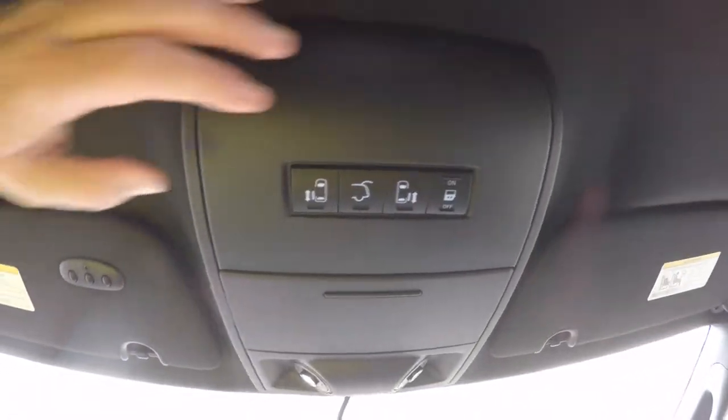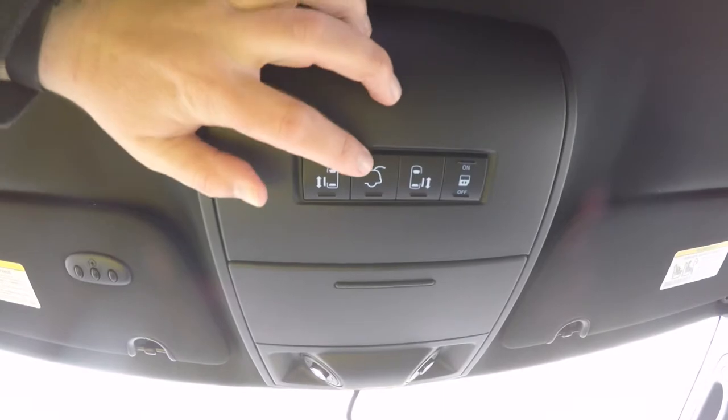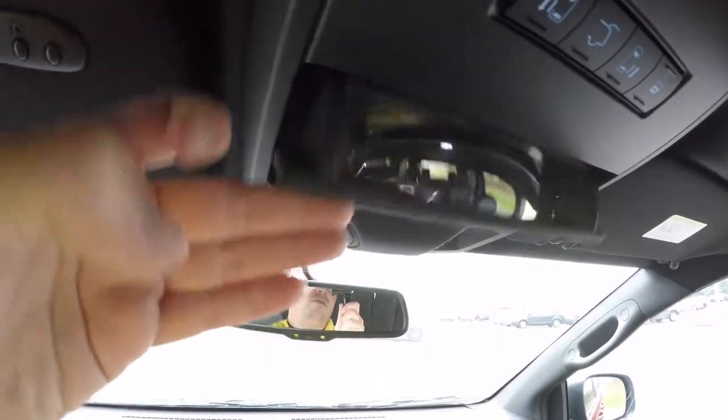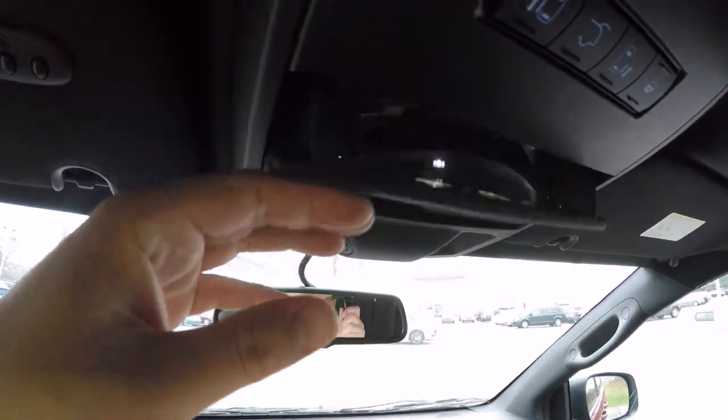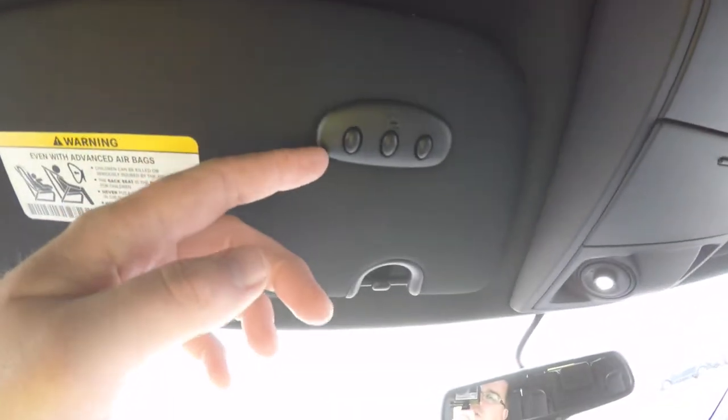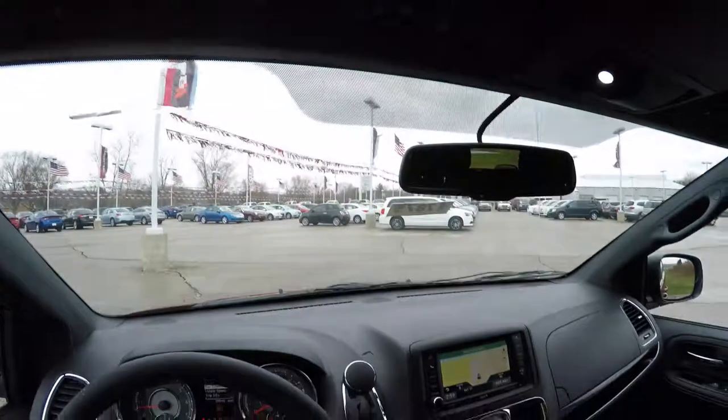And looking overhead, you have your power sliding doors, your power liftgate, and your door switch override. Plus an integrated sunglasses holder and an interior observation mirror, aimable LED spotlights. You've also got your HomeLink universal garage door opener on your driver's side sun visor.